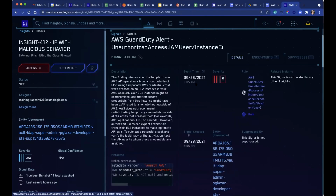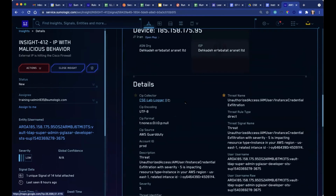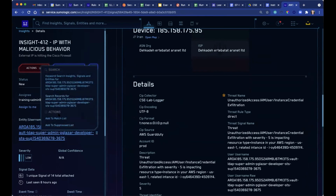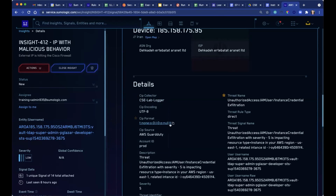There might be. There's a bunch of integrations. There are so many integrations, I'm not even familiar with all of them. Under the actions, those can be customized, and if you click on an entity itself, you can go to one of them. So if I click on this entity, right now it's giving me the action to add it to a match list or a suppress list or do a keyword search for it. But there are other ones too. Like if I click into this one, let's just search for records, but they have different integrations for different ones.